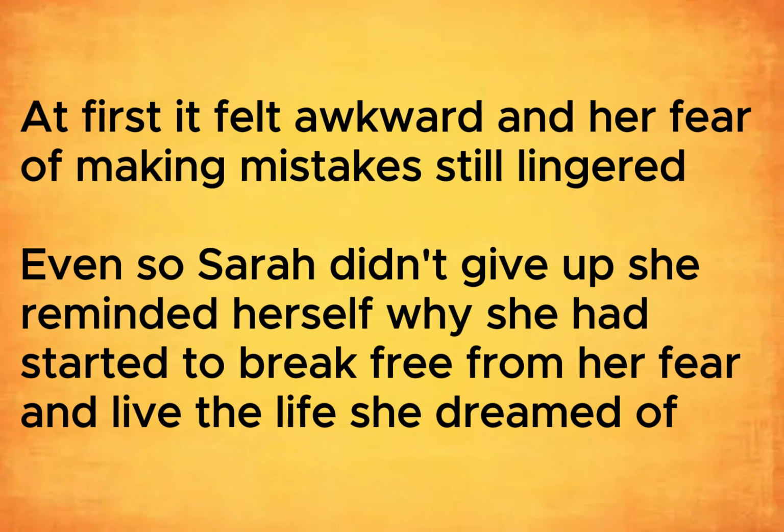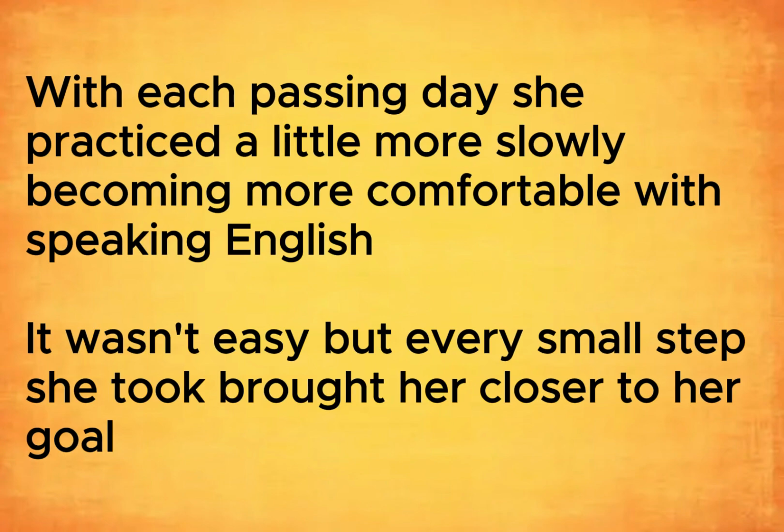At first, it felt awkward, and her fear of making mistakes still lingered. Even so, Sarah didn't give up. She reminded herself why she had started: to break free from her fear and live the life she dreamed of. With each passing day, she practiced a little more, slowly becoming more comfortable with speaking English. It wasn't easy, but every small step she took brought her closer to her goal.